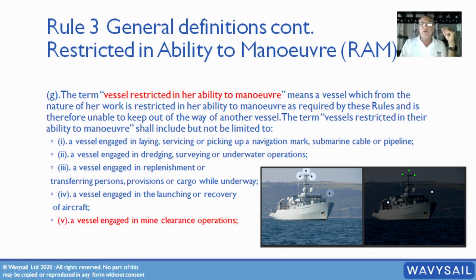You obviously want to stay away from anybody engaged in mine clearance operations. You don't want to go anywhere near somebody who's pulling explosives out of the ocean. Please note the difference in the shapes. The mine clearance vessel has three black balls in a small triangle, or three green lights. So he doesn't hold the ball, diamond, ball. That tells you he's not just restricted, he's also doing mine clearance.